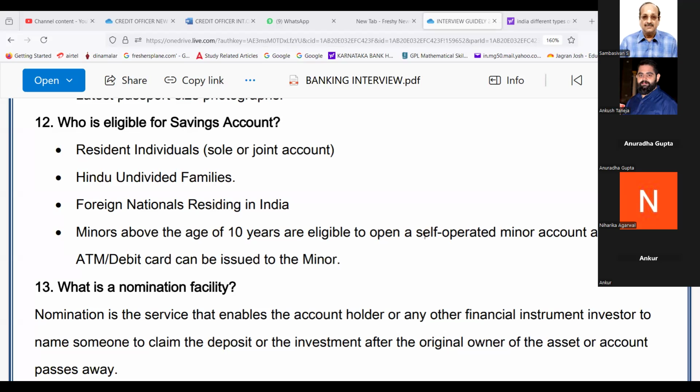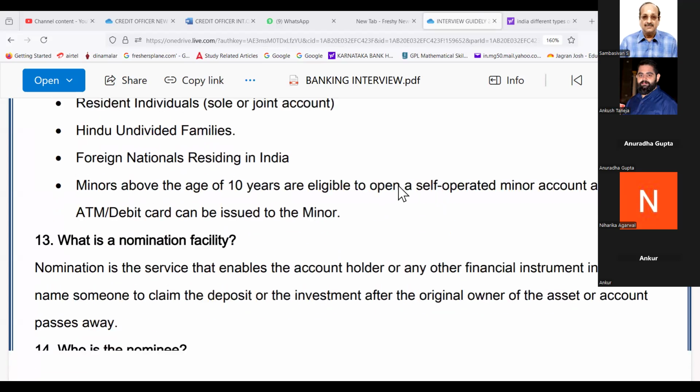Nowadays this is the thing. Earlier it was 18. Now even a 10-year-old child can do. But I think they don't give checkbook to the minor children. There is nowhere it is clearly mentioned. But normally they don't give cheques.